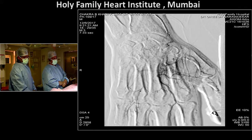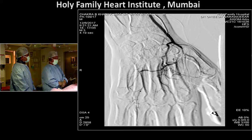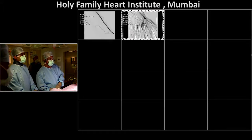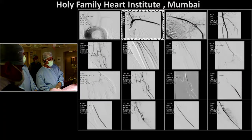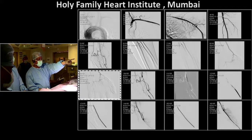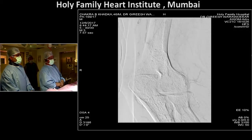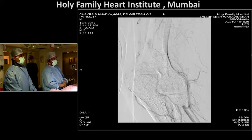So Gireesh, here is a question: the ulnar artery. Would you like to attempt something there? Yes. See now, if you see the initial picture, can you show the initial picture, please? Before I did any intervention, you could see a little bit of the ulna. Next. Show me that. See, this is the angio. You could see the bifurcation. To me, it looked like the interosseous rather than the ulna.